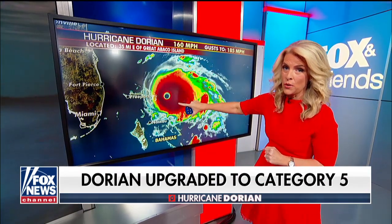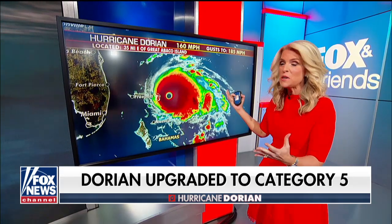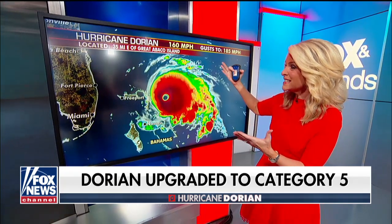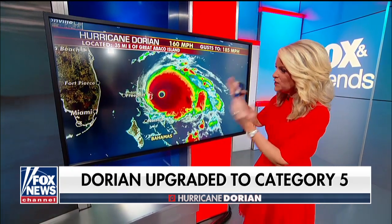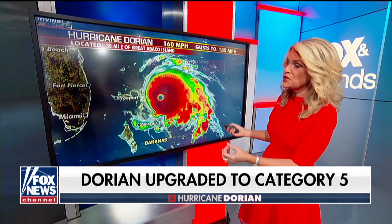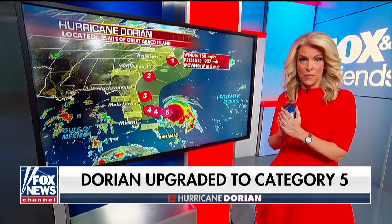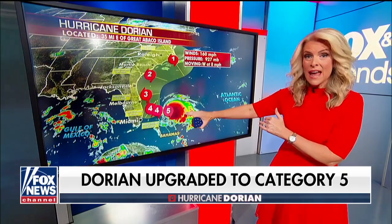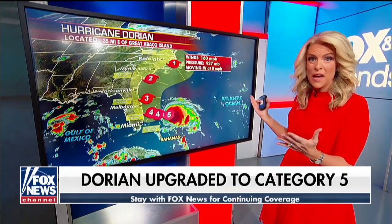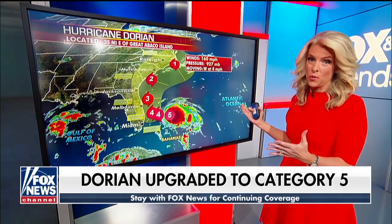Very rare to see a Category 5. It doesn't happen very often, and they have certainly upgraded it. The difference between a 154 and a 160, a 150, 160, not a big difference. But when you talk about how beautiful the storm looks on satellite presentation and how potentially deadly this storm will be for the Bahamas, prayers for the Bahamas, because this storm is going to slow down. And when you have the worst possible hurricane, the worst possible storm on your doorstep, just crawling along, that is going to be devastating for parts of the northwestern Bahamas.